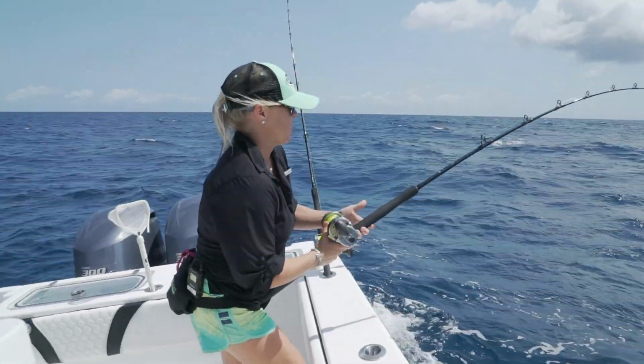Got our lines out, waiting for it. Bam, all of a sudden, rod went off. I got myself a nice kingfish.